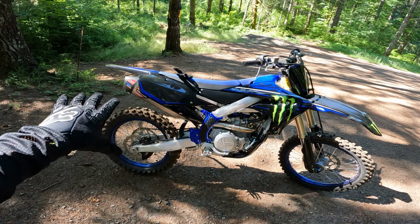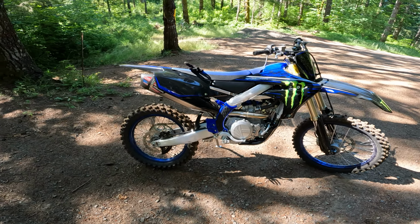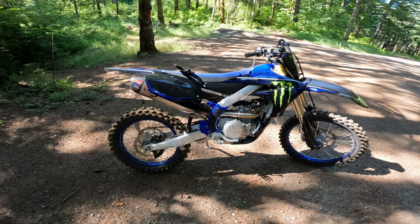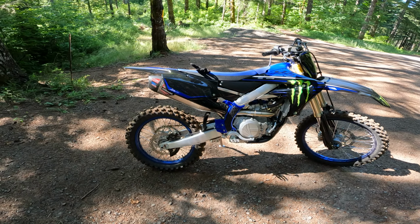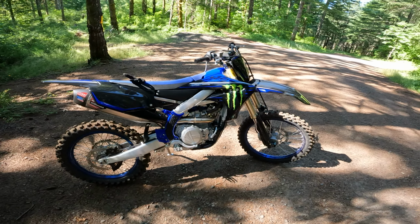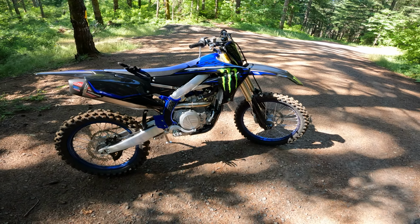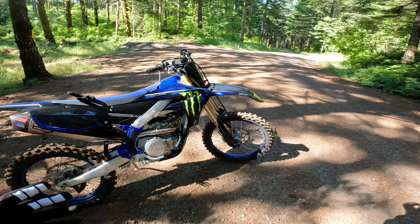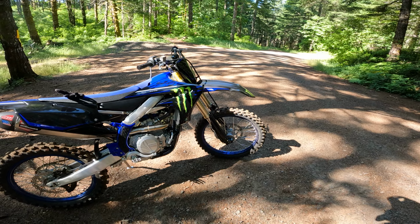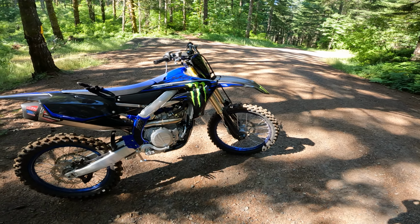So I understand that I'm giving up a little bit of traction probably going with the 19-inch rear wheel instead of the 18-inch, and maybe it's going to deflect a little bit more off of the roots and stuff, but so far so good. Like I said, I'm just finishing the break-in here, hitting a few trails, and then I'm going to send it off today for the suspension.